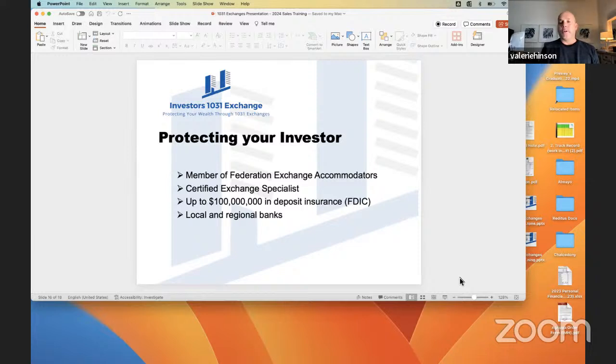We have up to $100 million in deposit insurance, so FDIC. So we can have an investor give us $80 million. What we do is we take that and spread it out amongst multiple banks to make sure that it's fully FDIC insured. And we like to use local and regional banks. We like to be able to have personal relationships with who this money's sitting with. And so we found that having local and regional banks are kind of the key.